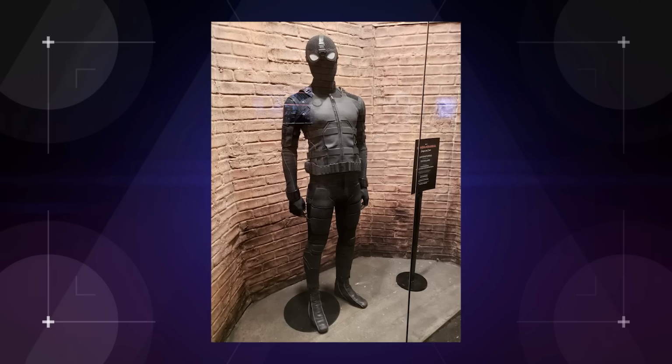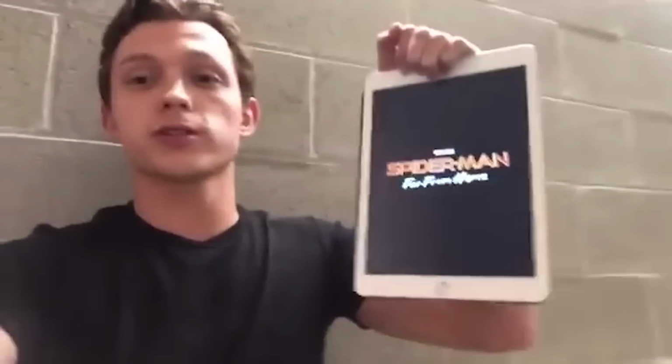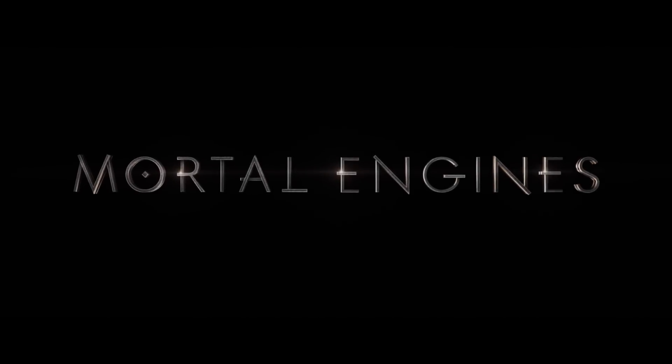But what do you folks think? Are you a fan of Spidey's new special ops look? Which do you prefer, the red and black or red and blue? And do you think Tom Holland will be the one to spoil the Far From Home trailer? Let's discuss.